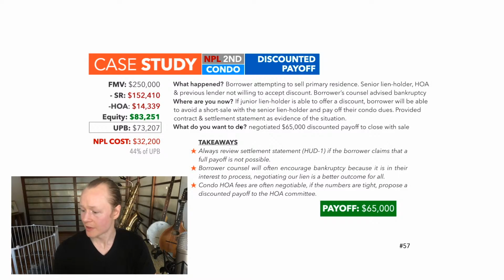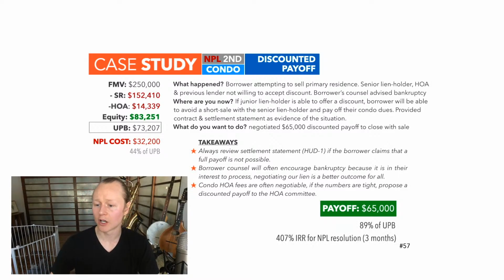All right, so this one, like I said, a huge internal rate of return of 407%. The reason it was so high is because we got an 89% unpaid principal balance payoff in 3 months, or did I say 4 months on this one? I think this was 3 months. And that really jacks up your internal rate of return when you're able to turn that money over very, very quickly. So if this had taken a full year, it would have been over 100% internal rate of return. We would have doubled our money, almost doubled our money.